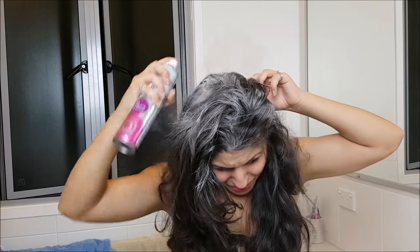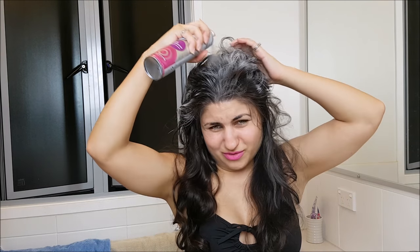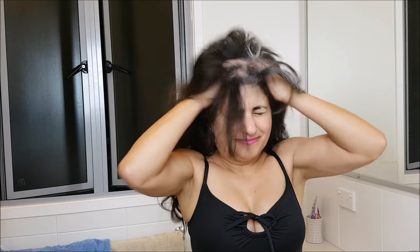So if this works for someone as bad as me using it the wrong way, it's going to work way better if you just do your roots and you do it properly. So look, I look like Cruella de Vil right now with the black and the white. Yeah? All right, check this out. I might need to look in the mirror sometime. Sorry, peoples, so I can see what I'm doing. Just give it a quick shampoo.